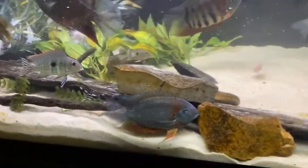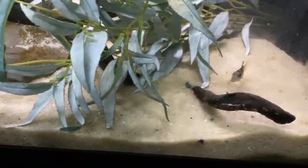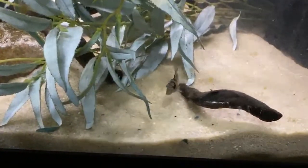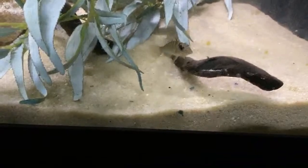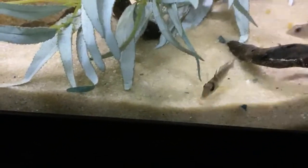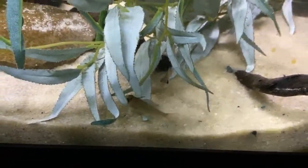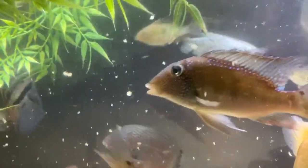Kind of looking for the little three that went in here from Steamfot that came with the rainbows. They've been, there they go. They're all hid. There's two of them. I don't see the third one, but it's not far. Those little guys are the, those guys.